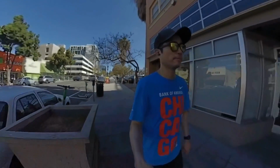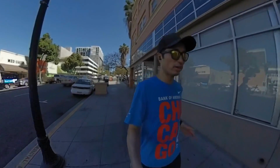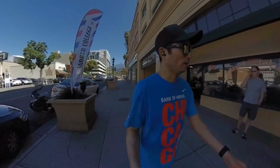Alright, just finished the run. 8.34 miles, 9 minutes, 11 seconds per mile. Feeling pretty good. As far as recovery shoes go, the Vaporfly are okay. I feel like my right arch, which I think I have a little bit of a high arch, is feeling a little bit of fatigue, and both my ankles are a little bit sore today.